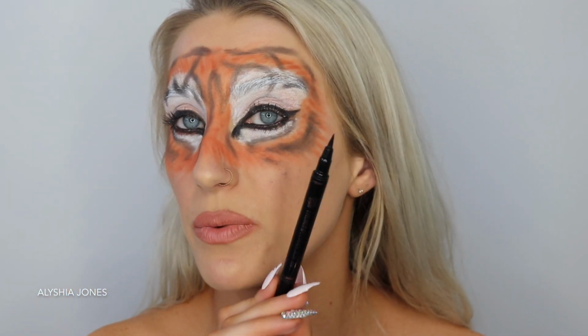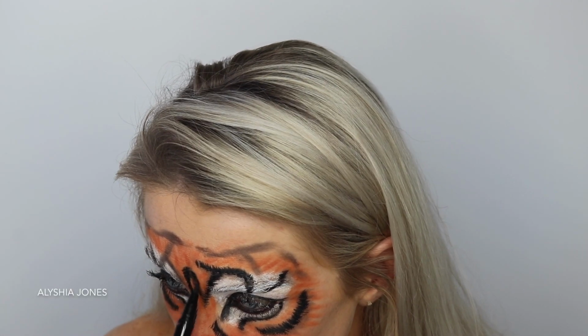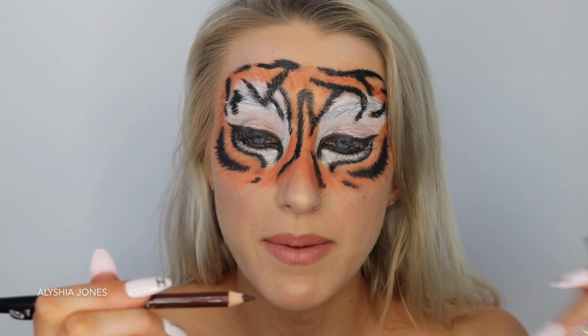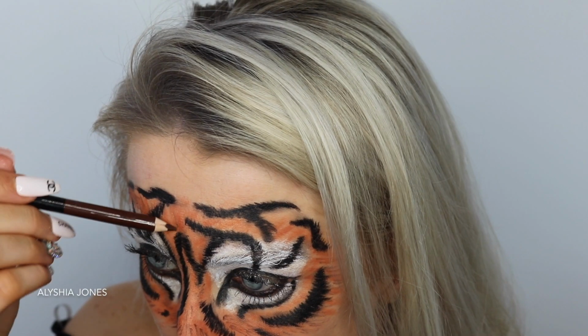I'm going to do fine feather-like strokes with this eyeliner, and it's got a really precise tip. I'm going to take the Thin Lizzy Duo Eye Pencil again, and this time take the brown on the other side and do fine strokes throughout the tiger face.